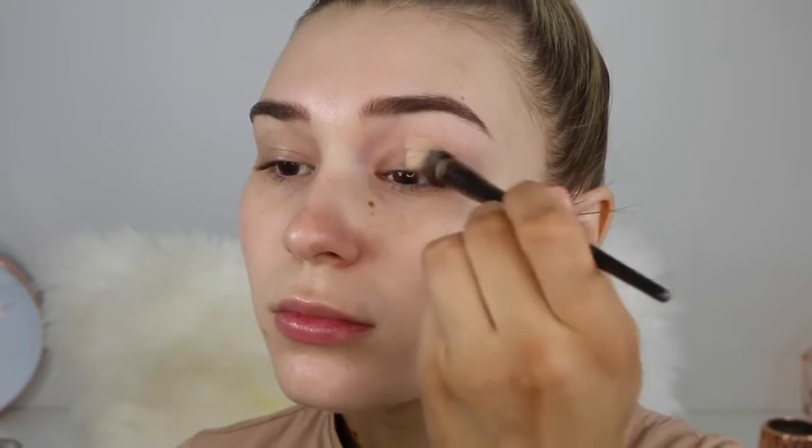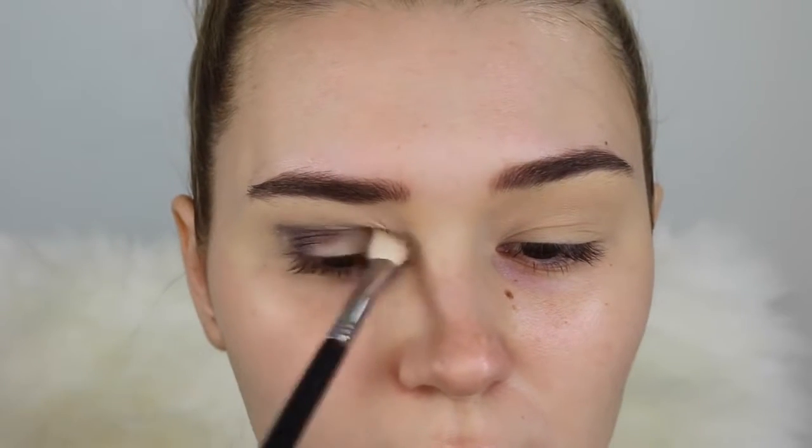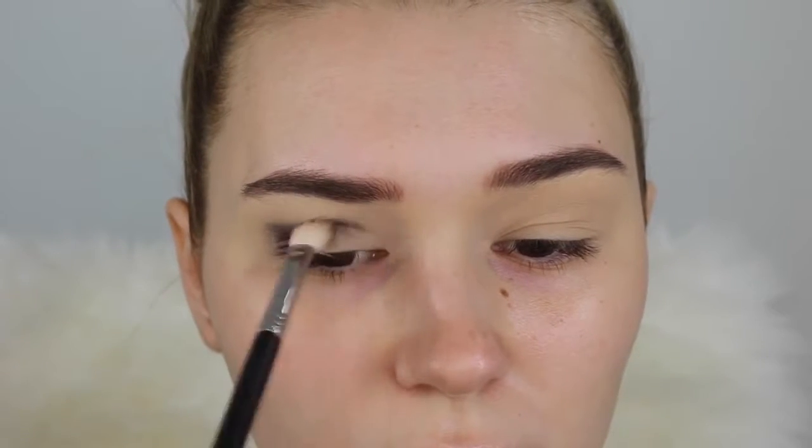When it comes to primer, you want to make sure that you set it with a powder. If you don't, all the eyeshadows will go patchy on your eyelid and stick to certain areas, and it honestly is incredibly hard to blend out. The next tip that I have is try to avoid putting any shimmery shades in the crease, especially if you have hooded eyes like me, because it really will accentuate the sagginess of the skin.